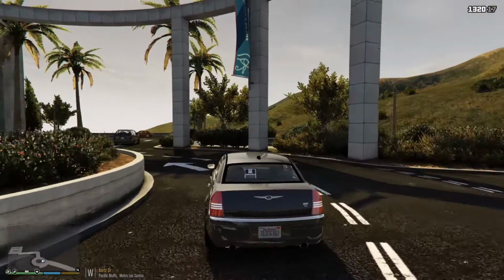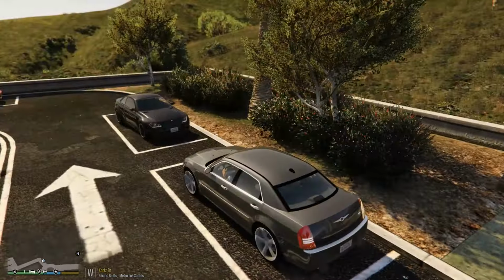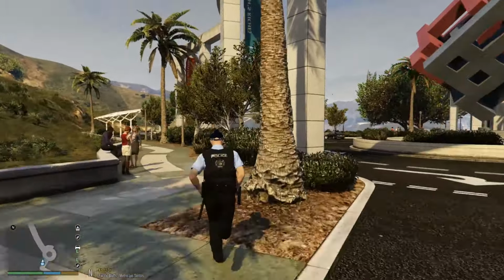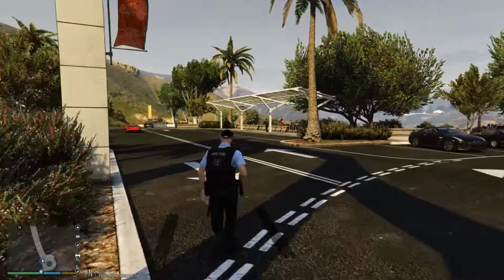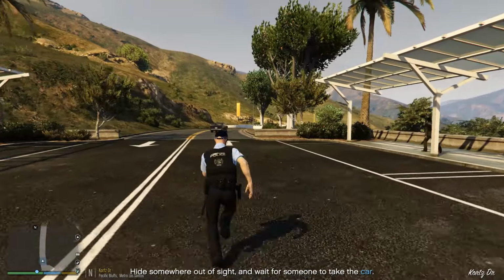So again, same old, we'll take it round here, park it. Let's park it here for something different. See if that confuses the AI. Well, nearly got hit again. And we'll get a tow truck in for this car and go wait.